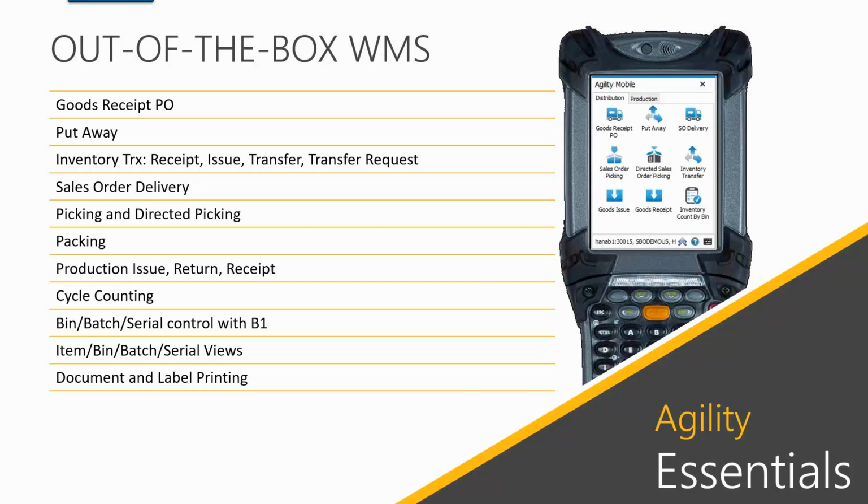So Agility Essentials is the name of our product for the out-of-the-box WMS, and here's a list over here on the left of the out-of-the-box processes that you get. So everything from receiving purchase orders coming in the door and putting it away, transferring, shipping out, production, issue, return, receipt, cycle counting. What I want to mention here is the bin batch serial control with B1.